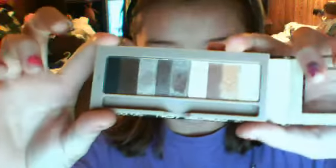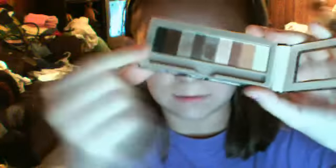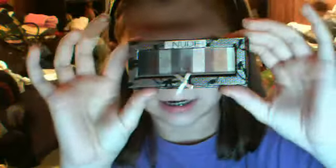And I love the colors. I'm wearing them today. They're really natural colors. Some range from really light to brow bone and inner corner to crease and eyelid colors. So it's a really great palette, and it's only about $13. So I definitely recommend this to anyone who's looking for a great neutral palette from the drugstore.